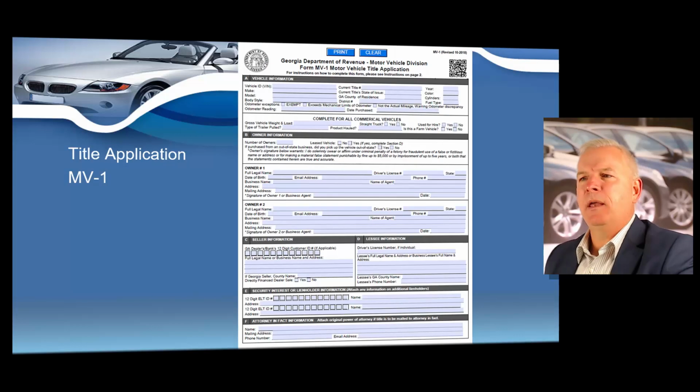So we do have the ability and the responsibility to apply for our customer's title to that vehicle that we've sold them. And in just a moment, we'll get started with a review of your electronic title registration system, or your ETR. But before we do that, we're going to need to have completed the title.